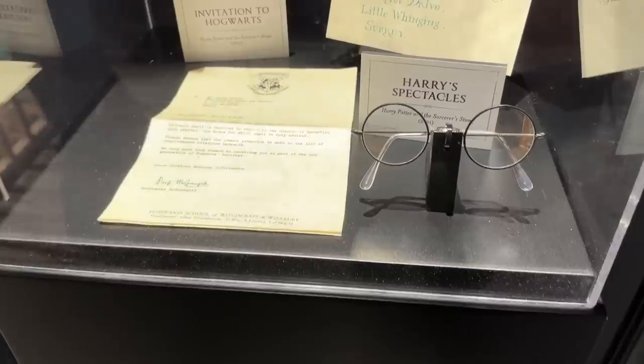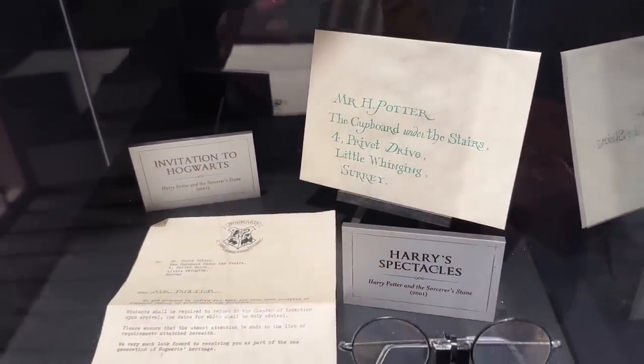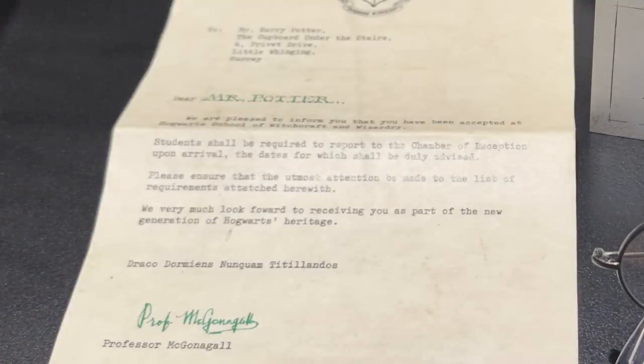More amazing props like Harry's spectacles from Sorcerer's Stone. Look how tiny they are. And also his letter from Professor McGonagall inviting him to Hogwarts.